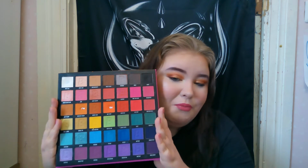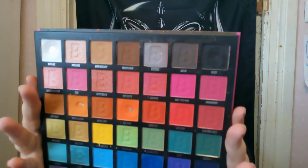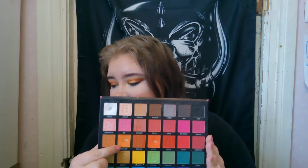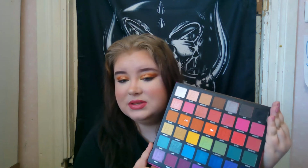And I've hit pan on both of them. This is Tangerine Dream, and then we have Heat Wave right here. I have hit pan on both of these shadows. Tangerine Dream took only 5 uses to hit pan. I used it twice this month to get to those 5 uses, and Heat Wave took 7 uses to hit pan. So I used that one an additional 4 times this month to hit pan.